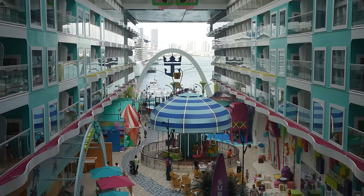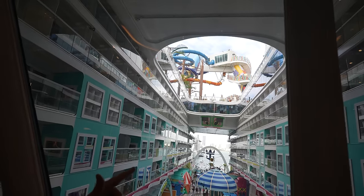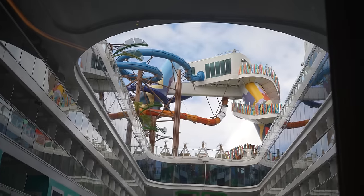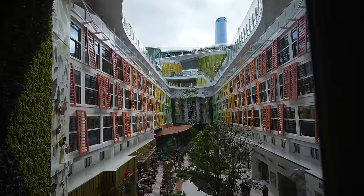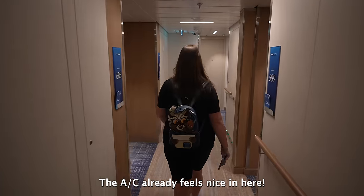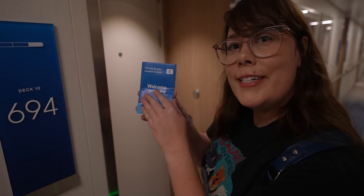It's so weird that the water park is on the back now. Oh, that's the drop slide. Yeah. Oh my gosh. Wow. I love how colorful Central Park is. Oh, air conditioning already feels nice. Welcome aboard. Your key to vacation is here.